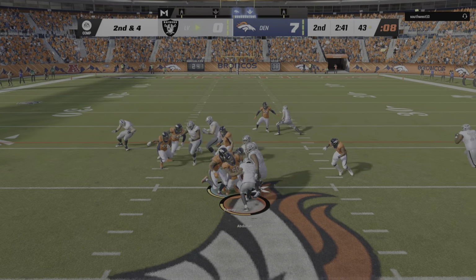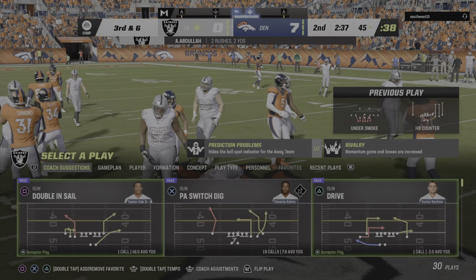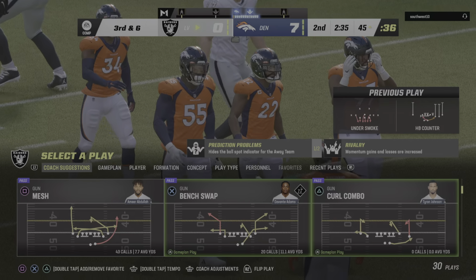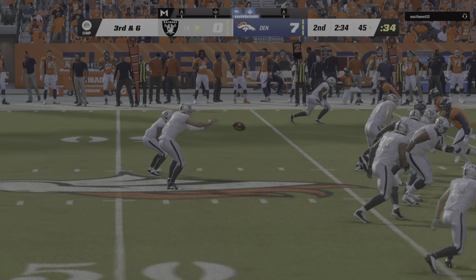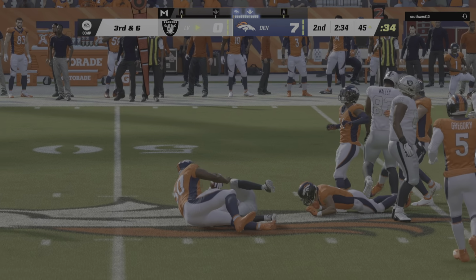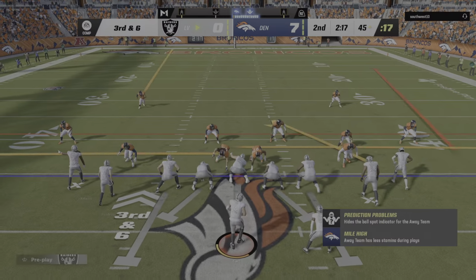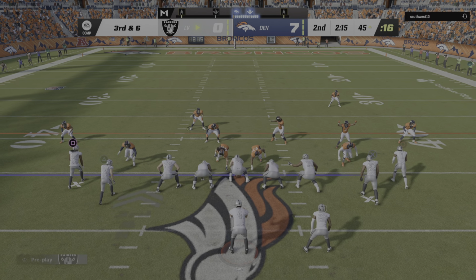The 2nd down run for Abdullah. And he is going to be stopped cold behind the line of scrimmage. It'll be a loss of a couple on the play, so now 3rd down coming up. He's got exactly what you're looking for, the ability to not just diagnose a play quickly, but to make a play as well. Nice job there tackling him for a loss.